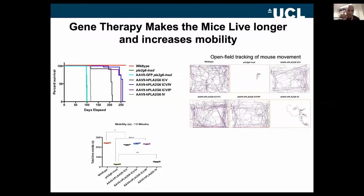And this is just from one treatment, right? This is just one injection of gene therapy when these mice are born. That's it. It's a one-off gene therapy. You don't have to keep giving it all the time.